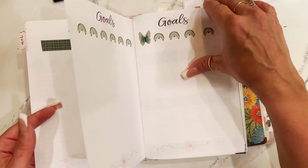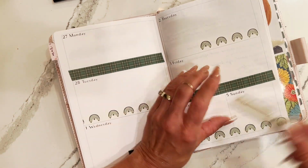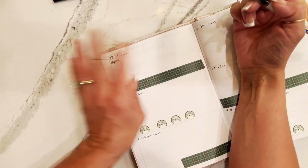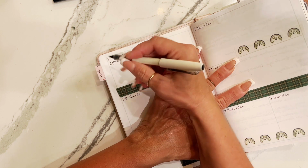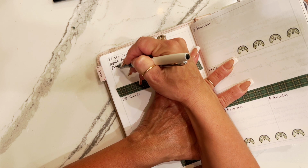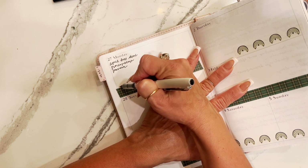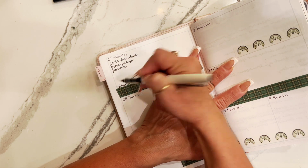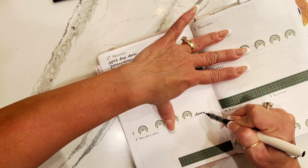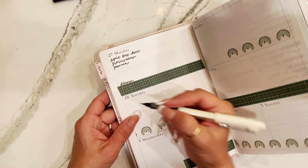So here are my completed pages that I'm absolutely loving right now. I'm just going to, off the top of my head, write down some things that I know I need to do on my week at a glance. I always write down my dinner plans also. I know what my dinner plans are, but I'm going to have to go check and write those in when I'm just sitting there relaxing. But I do leave a little place for it so I can come back and do that.